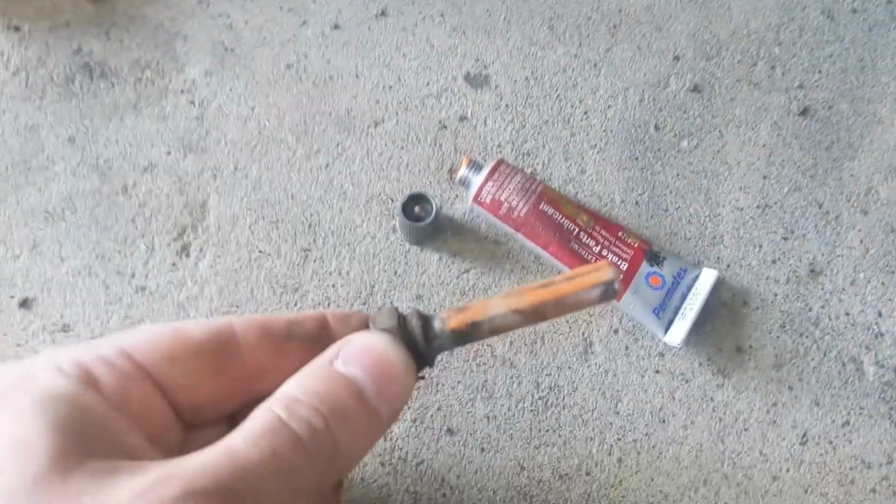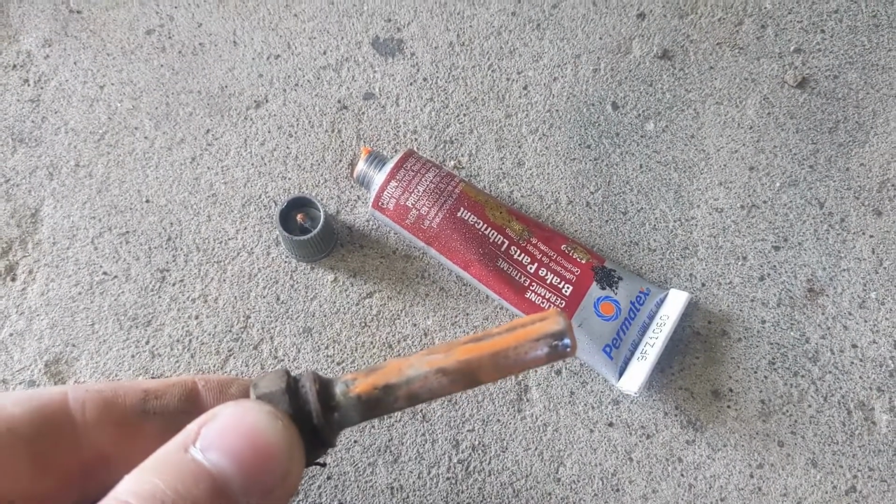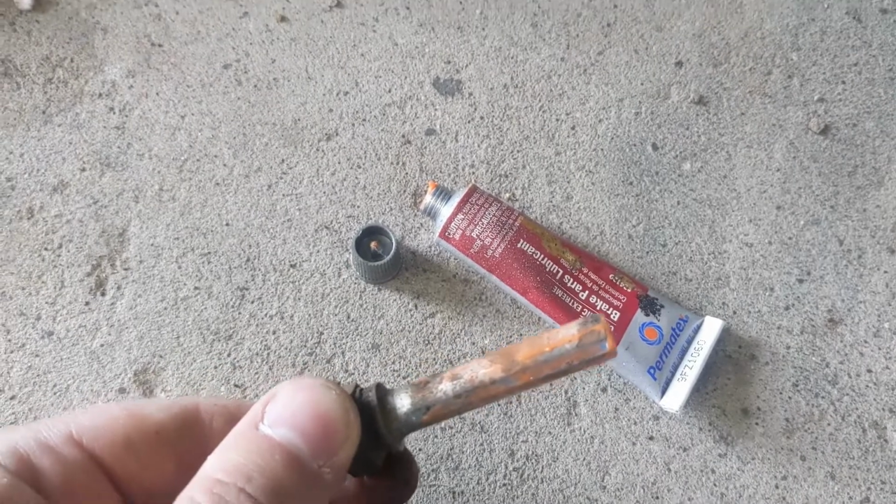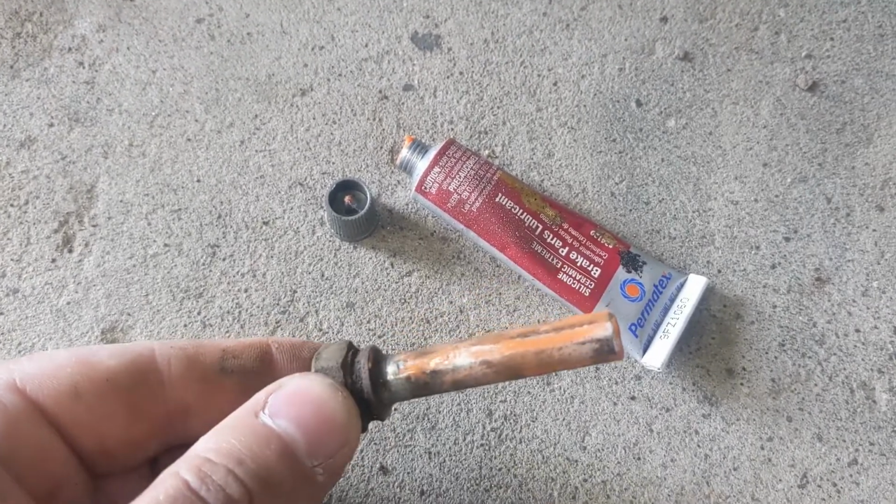Hey, now. When I did a brake job on the truck, I got some actual brake parts lubricant instead of just wheel bearing grease. I don't think the wheel bearing grease had anything to do with this catching on fire, but just in case.